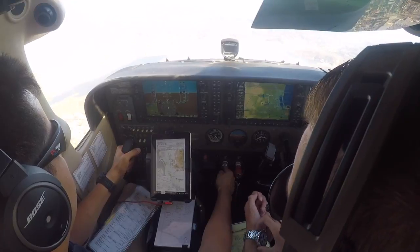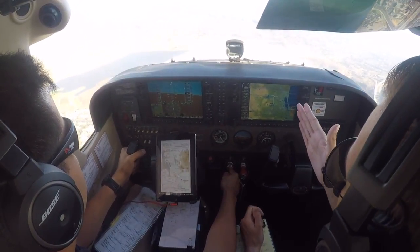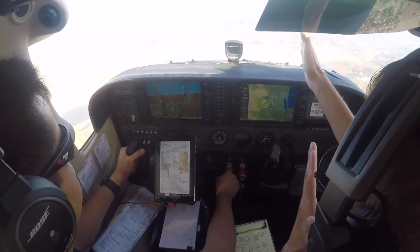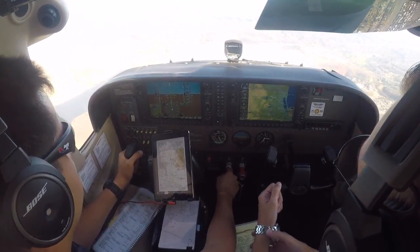Yep. And now, because we went direct to Hale, that's why you didn't have to activate the leg. We went direct to that fix, and then as soon as we passed it, it took us on the rest of the approach. Okay. Got a 2.4? Okay. Cool.